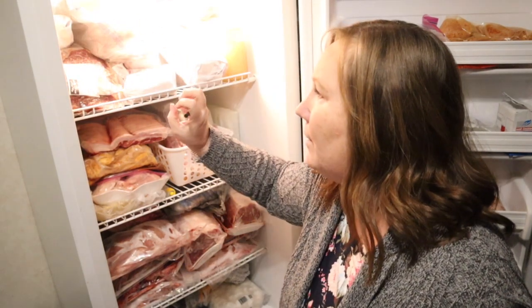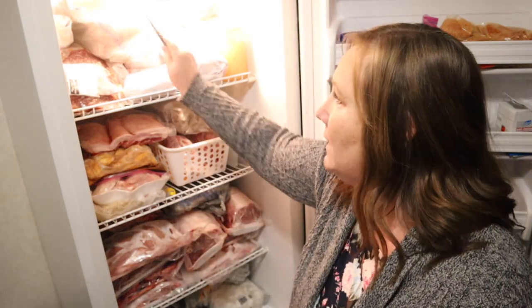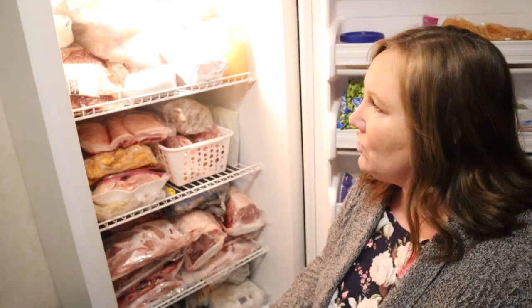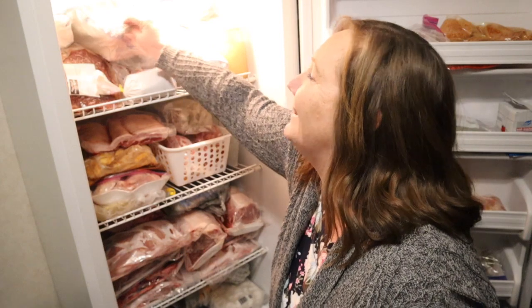I got some yellow sticker beef at Walmart, and what I mean by that is, if you don't know, it's reduced price, and that's what's in here. And it is either London broil or chuck pot roast. Let's just see. Let's see what this is.